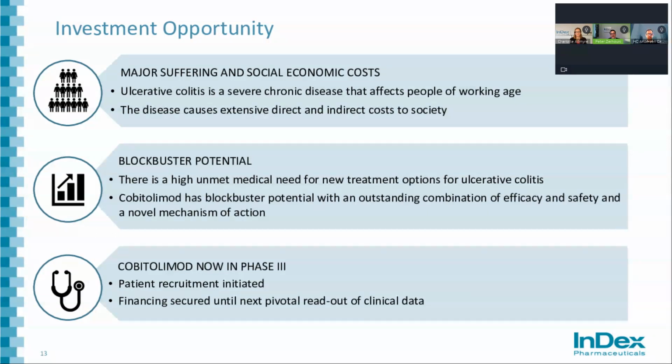And we've come a long way. We're now in phase 3, the last stage of testing before you can apply for market approval. We've started the study, and we have financing secured until the next pivotal readout of clinical data.